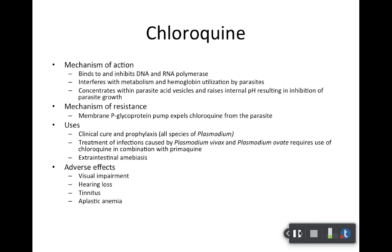Chloroquine. So as far as its mechanism of action, it's interesting. It's a multi-pronged approach. It does a few different things. So it inhibits DNA and RNA polymerase. It interferes with the metabolism and hemoglobin utilization by the parasites. It also inhibits prostaglandin effects within the parasites. It also raises the internal pH of the parasites, which makes it inhospitable for life, which is also interesting. And then there's a couple things that they aren't sure about, but they think it may interfere with the nucleoprotein synthesis, and they think it also can cause membrane damage in the parasite.